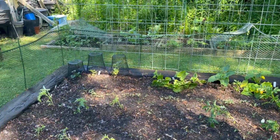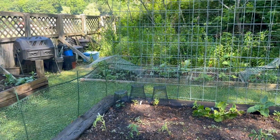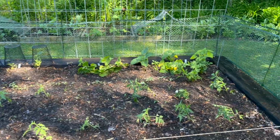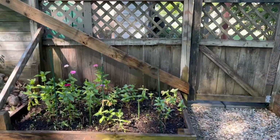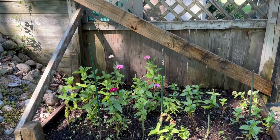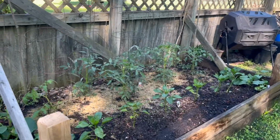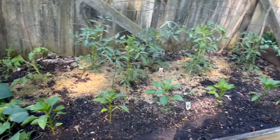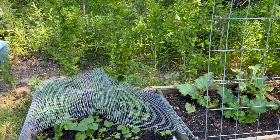But this is my vegetable garden. As you can see, I'm not as good at growing vegetables as I am flowers. This is my zinnia garden. My tomatoes and peppers and cucumbers are in this area. My compost bin and all my empty containers that I have to clean up. That's also on the list.